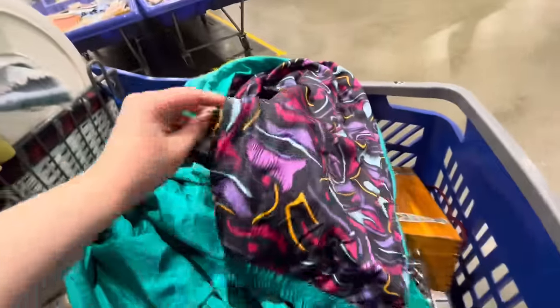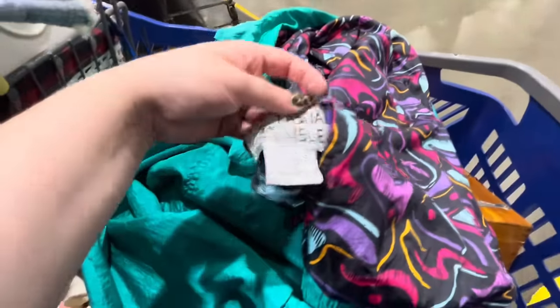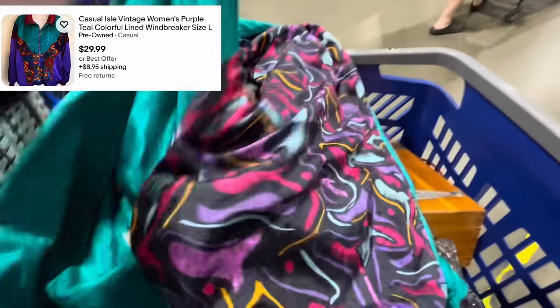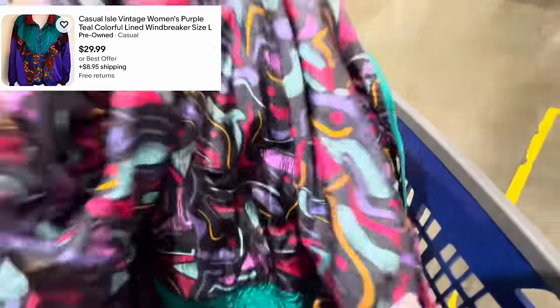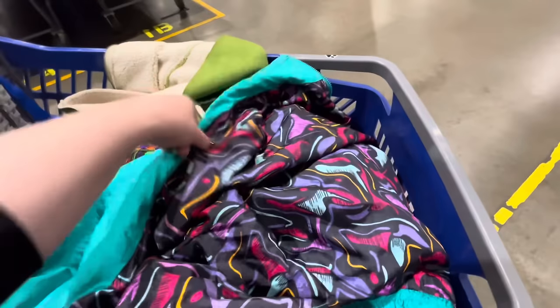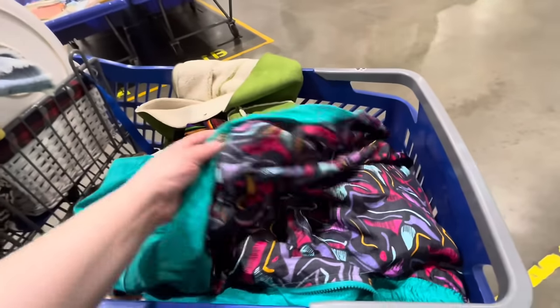Next is a vintage, reversible, really fun 90s jacket. Casual aisle, size large. Very fun. Fun print. Well, this side's kind of boring, but this side is fun.